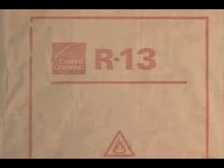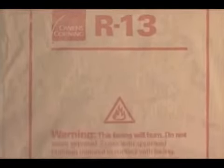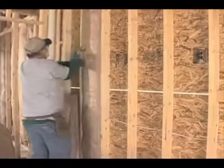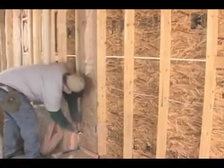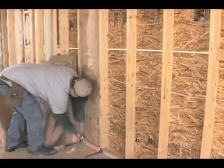Note that standard kraft paper and foil facings are combustible and cannot be left exposed. They are marked with a warning statement and must be installed in substantial contact with an approved ignition barrier, such as gypsum wallboard. The facing is usually attached to the insulation with a light coating of asphalt or a very thin layer of polyethylene, which melts during the curing process. Either adhesive method provides a bond strong enough for stapled installation, yet will release with very little damage if the facing needs to be removed.